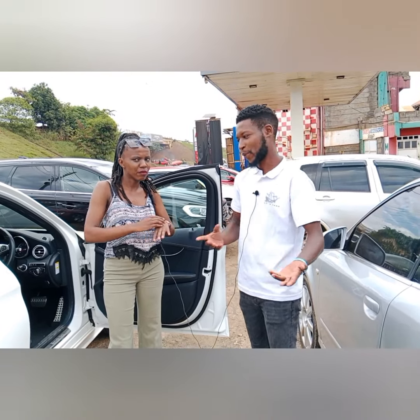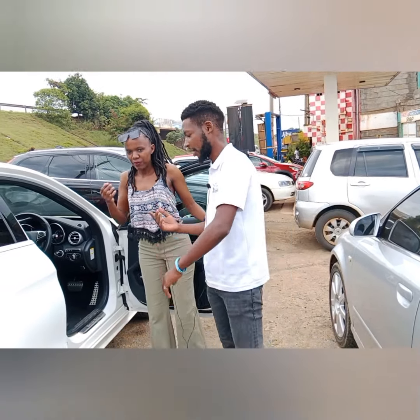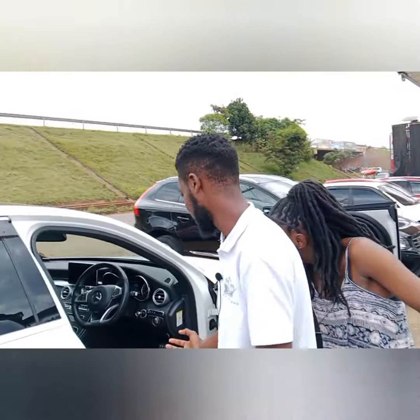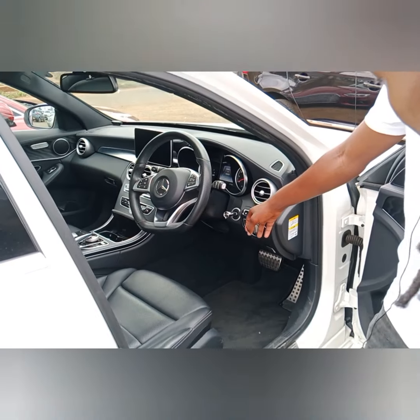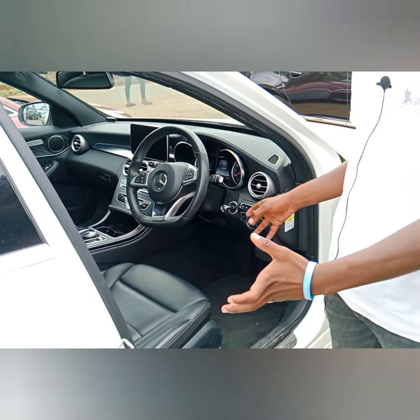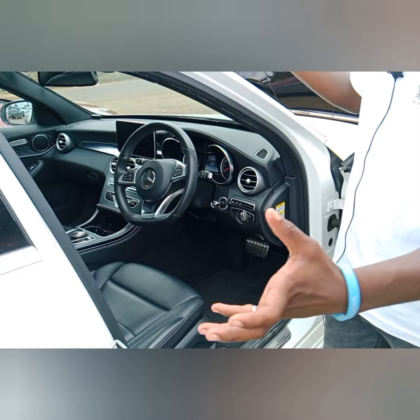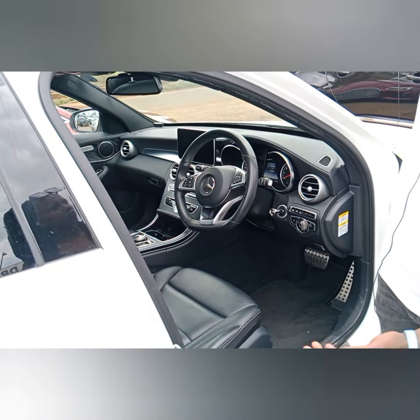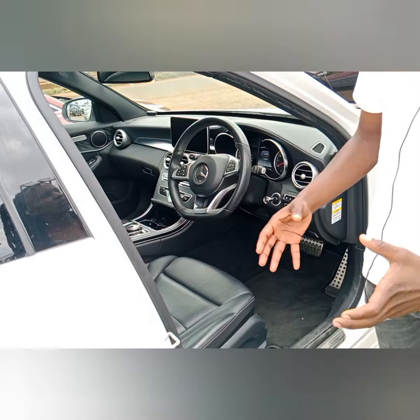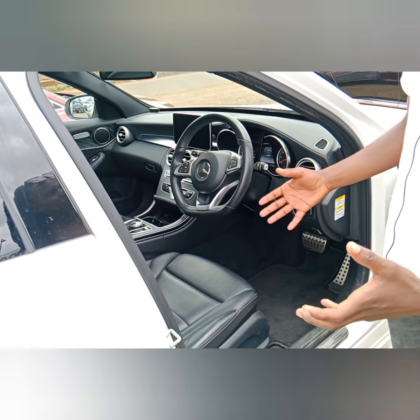Okay, now we can hop in. Then I can show you some few features we have here, crazy features. So here we have a steering control. This is a lane assist. These are parking sensors. Parking sensors alert you even close to any incoming car. It gets to alert you close to any unit close to your unit.